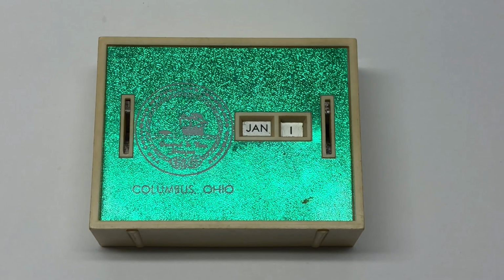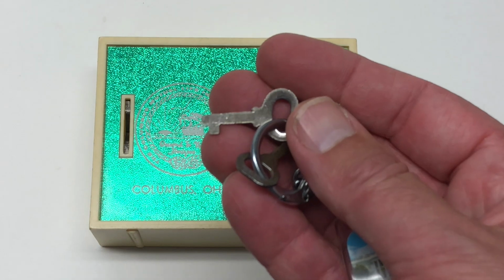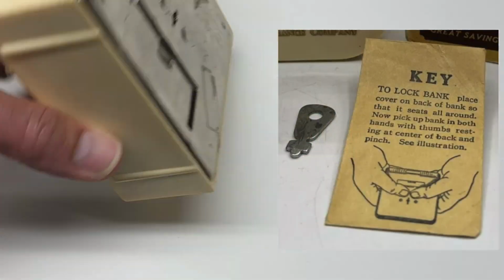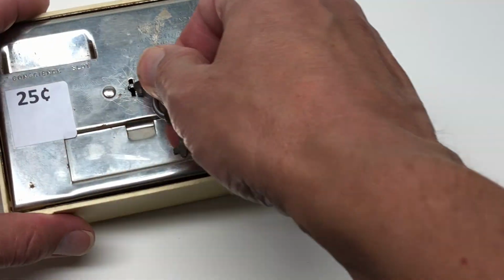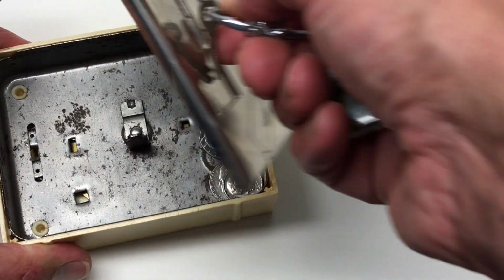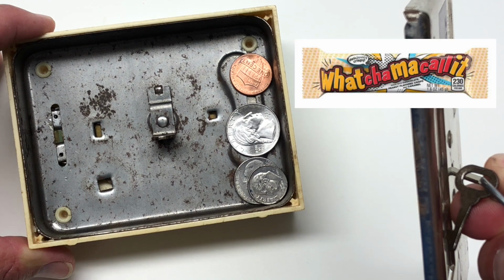When I'm ready to remove my money, I need a key like this. This is not the original key, but it works. And all I have to do is put it in the slot in the back, turn it, and pull. 41 cents, I think back then, would be at least a candy bar.